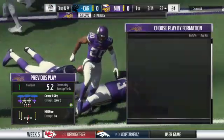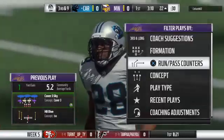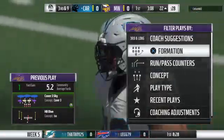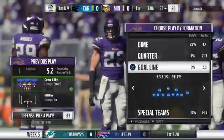Pretty good little 2-play sequence there. You force the incompletion, then a very short pickup. Yeah, now maybe you bring in an extra defensive back or two because you want to try and defend on 3rd down. They like to play those nickel or sub packages, don't they?